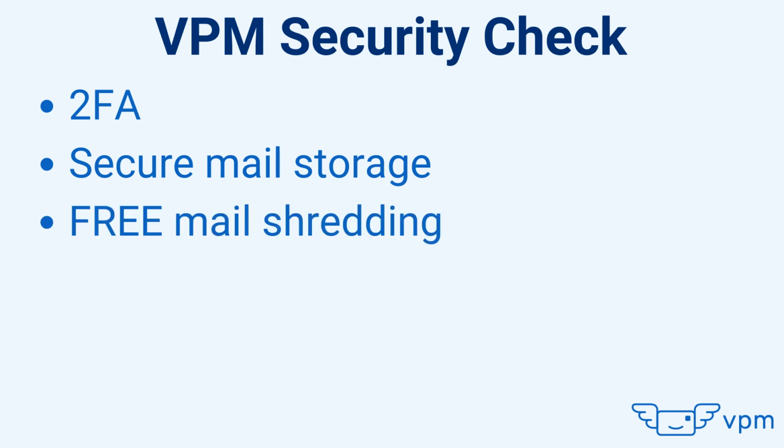Free mail shredding. Bonus, did I forget to mention that VPM offers this for free? It does. And plus, you'll feel good that your mail leaves the facility in millions of pieces to prevent your personal information from landing in the wrong hands. Document destruction certificates are available upon request. And VPM offers BAA, which means you'll be HIPAA compliant, plus your mail data is hosted only on Amazon Web Services, SOC 2, and HIPAA compliant infrastructure.